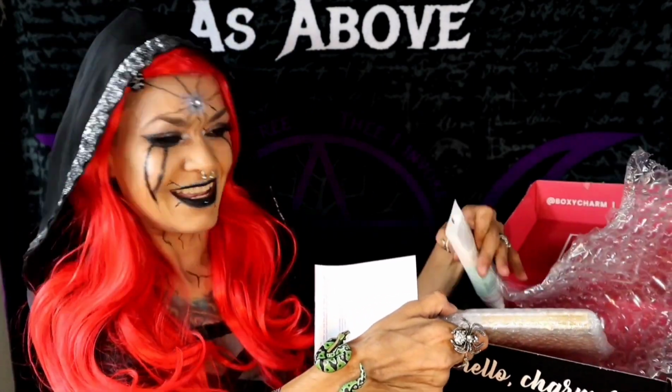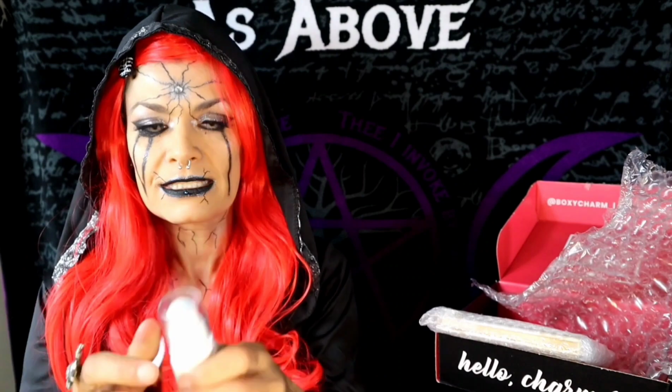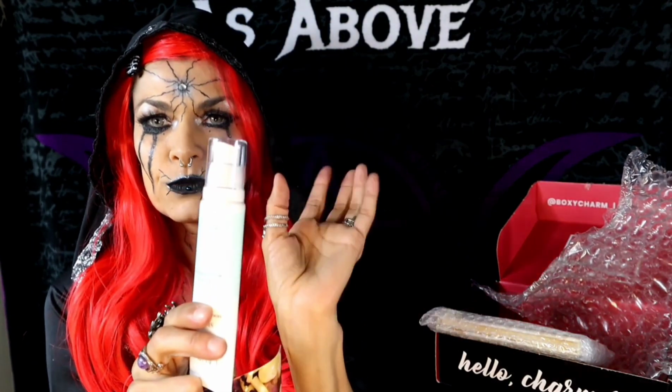Well, it looks like I did not get, oh wait, right here, it vanished right in front of my eyes and then came back. Here it is, Laura Geller Spackle Skin Perfecting Primer. I'm going to read about it. Oh look, it's a little pump. Cute, cute, cute. And it's, farewell dry flaky skin. I'm happy to say bye to that.